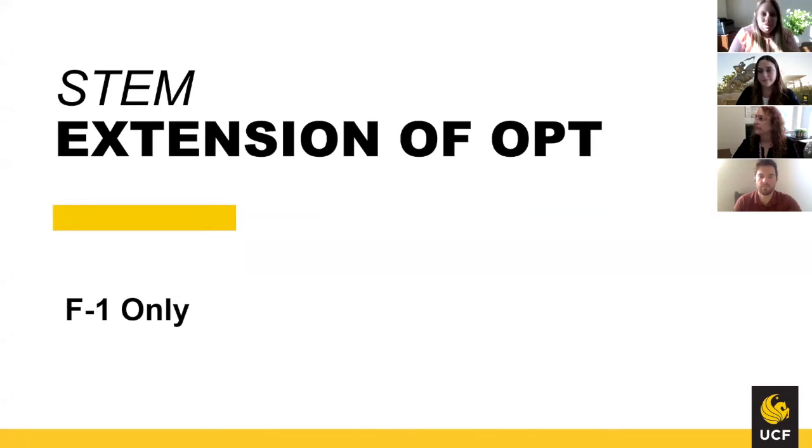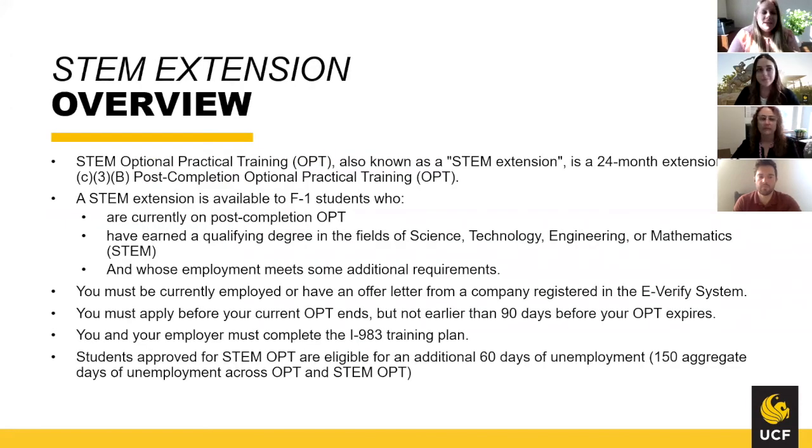Again, this is only for F1 students. For the STEM extension, this is for those who are in a STEM major, science, technology, engineering, or mathematics. It's an additional 24-month extension after the OPT has been completed. And so the STEM extension is available to F1 students who are currently on post-completion OPT, have earned a qualifying degree in the fields of science, technology, engineering, and mathematics, and those whose employment meets some additional requirements.